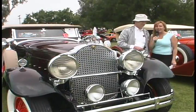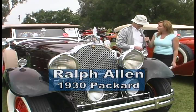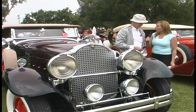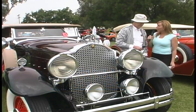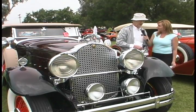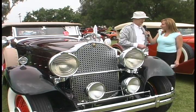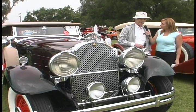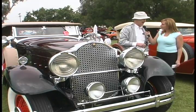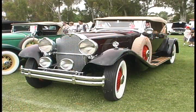I'm here with Ralph Allen and his 1930 Packard 745. Hi, Ralph. Good to meet you. Well, we were hoping that you could tell us a little about your car because I heard it's pretty much one of the front runners here at the show. Oh, we hope so. I've been working on the car about 3 years, and we bought it pretty much in a basket. In other words, pieces. Okay. And we had to go all over the country to get various parts.